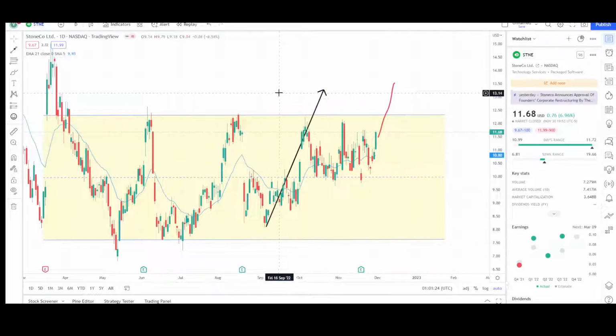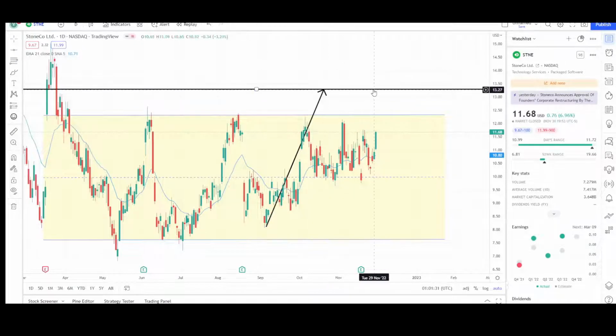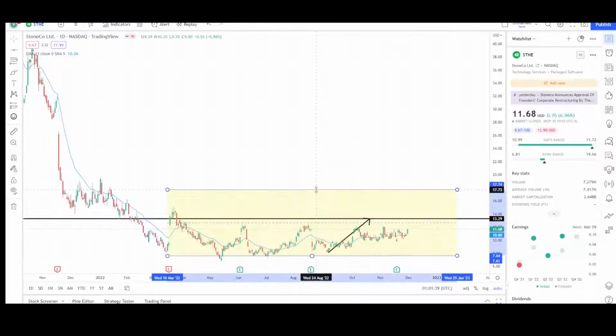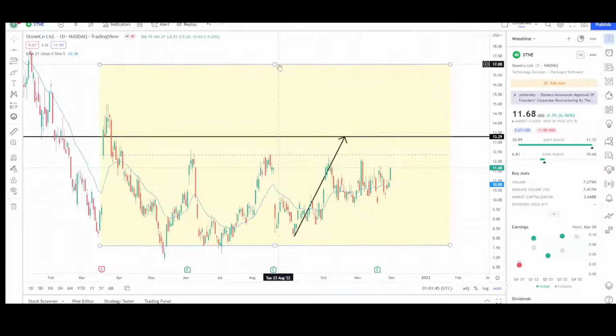We can make this measure move up once we see that nice little breakout to the topside, and the measure move target is right around the $13.30 level. So if we see a breakout, we can reach that level. I'm going to zoom out on the chart. If we do break out and it's much stronger, we could go all the way up to probably the $17 level. That would be doubling the size of the range. So a $17 target is not out of the question.